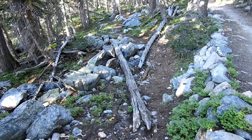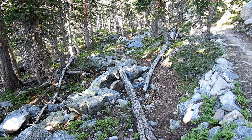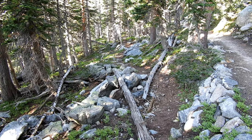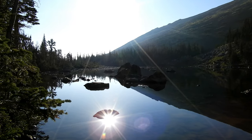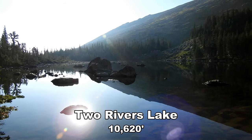right here. This is going to take you down to Two Rivers Lake and I think Marigold Pond as well. I'm not sure. We might even get Lake Helene down here. There's like three lakes that are real close together. It's just before 8:15 and we're up here at Two Rivers Lake. This is a real pretty one.